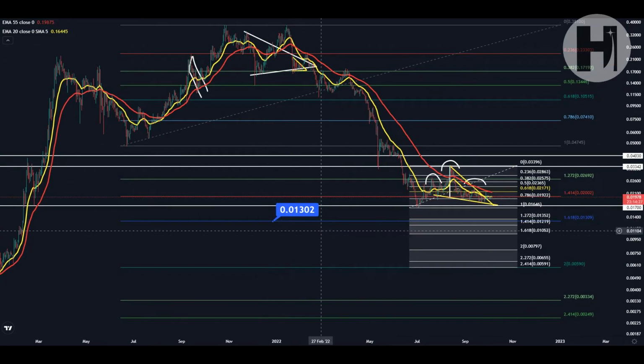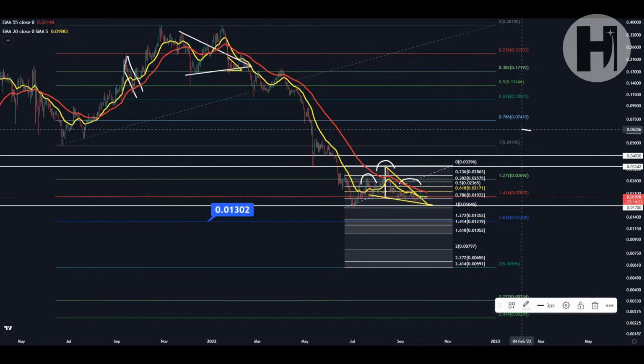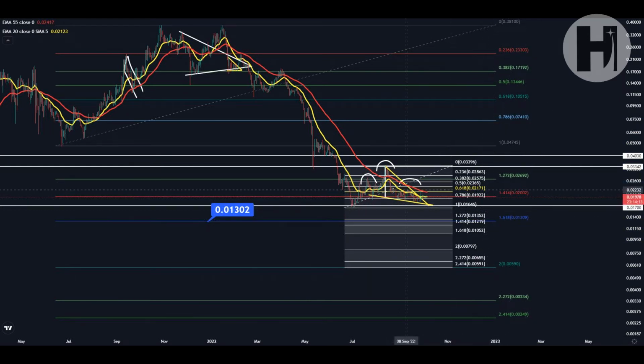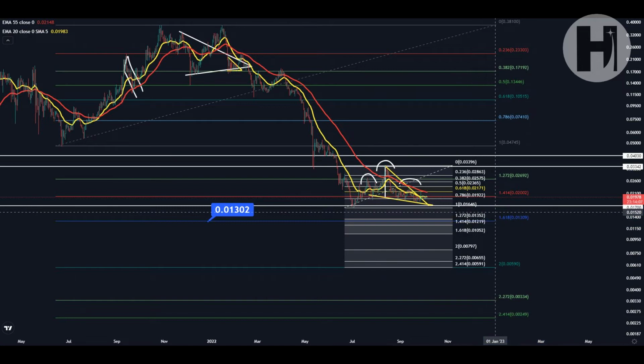But regardless, the 1.618 is still our technical target because we are below the first fib level, and until you get back above that, the 1.618 is still going to be our target. And yeah, we're just hovering around the 1.414, but I do think there's a huge chance that we may end up down here in a month or two if we see another capitulation.